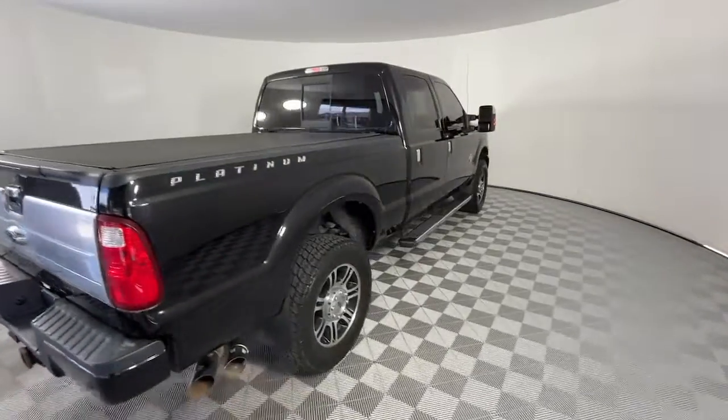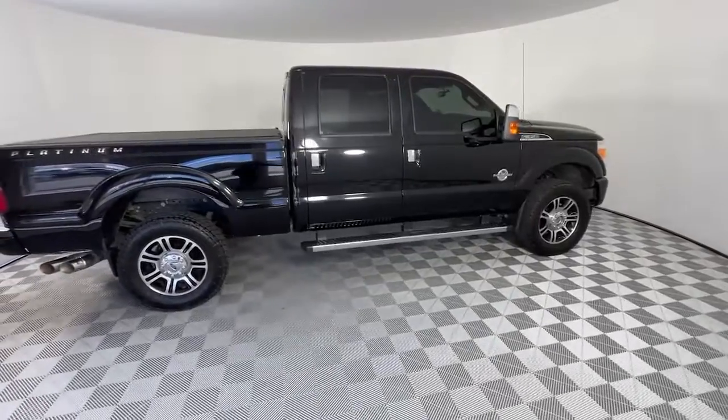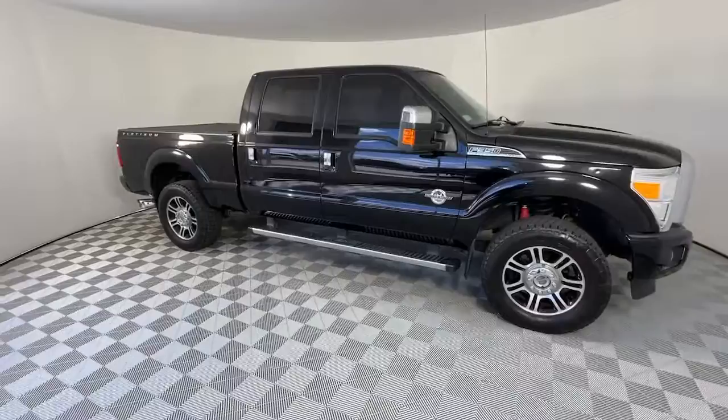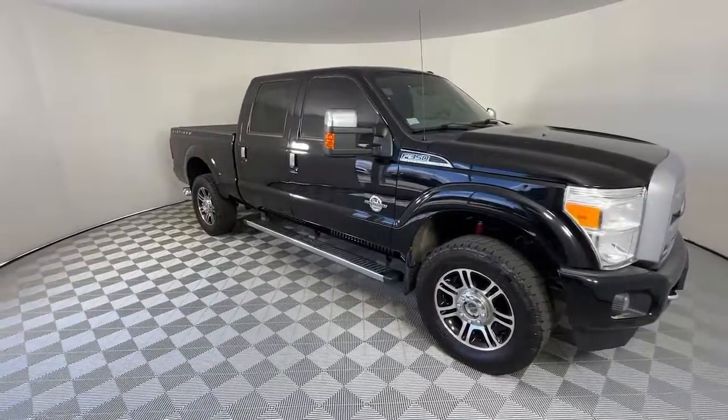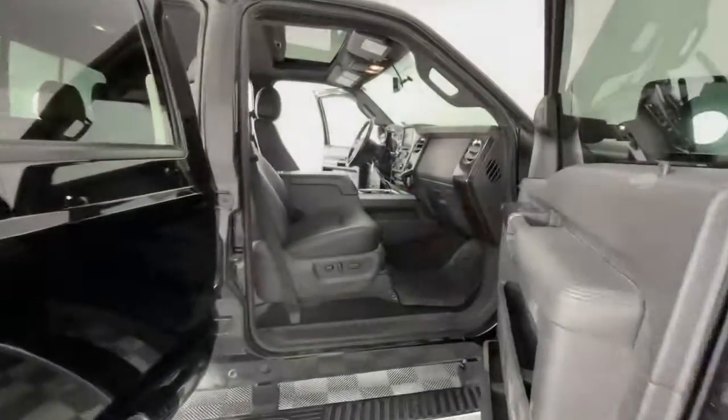The following are some of this vehicle's highlighted options: keyless entry, four-wheel drive, heated mirrors, satellite radio, premium sound system, fog lamps, power passenger seat, backup camera, steering wheel audio controls, aluminum wheels.